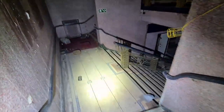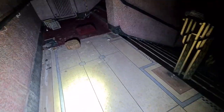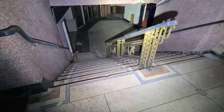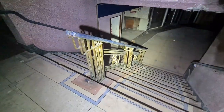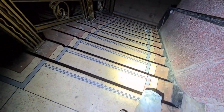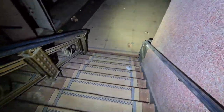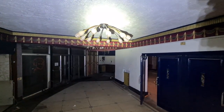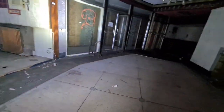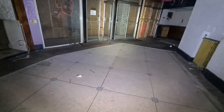Where the workmen are working outside now, so bear with us on the noise. See that sign there? Don't pay when you go to the cinema. I haven't paid today. I've been to the cinema, folks. Absolutely awesome staircase. Going down there? Yeah. With the old tiles and that. Not smashed either, which is a good thing. The old front doors, workmen just outside, busy working away.